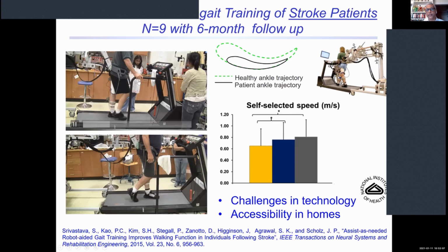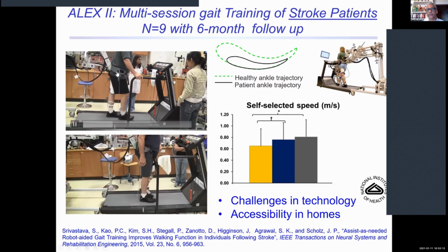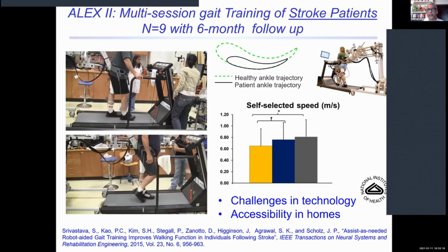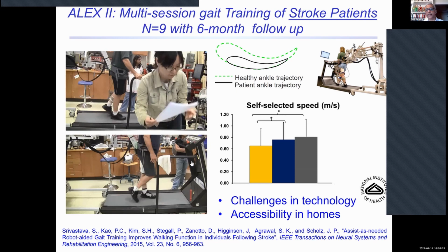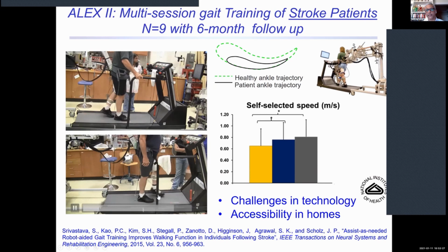So here's a video of a stroke patient, and the video on the top is early on in the training process, and you can see he has less confidence in himself. He's kind of holding onto the handrail, and he's walking a lot slower. His left knee is not moving as fluently. And by the end of training, you can see that he has developed the balance. He's taking bigger stride lengths, a much faster speed, and things like that.